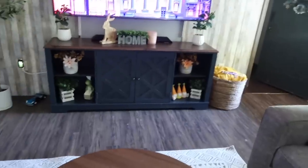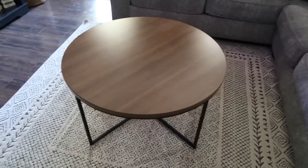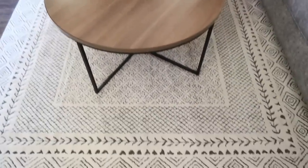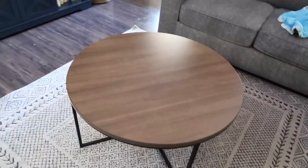So much better. It looks so good and it matched the top to the media console. I'll leave this linked if y'all want details. Looks so pretty. So pretty. And I got the carpet clean. Had a few spots, but you can't tell no more. Oh, this is so nice. It's not as heavy as the glass either.